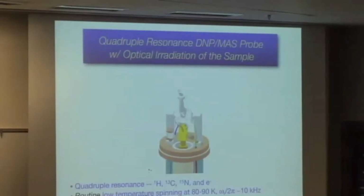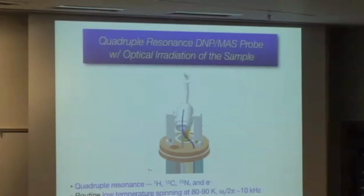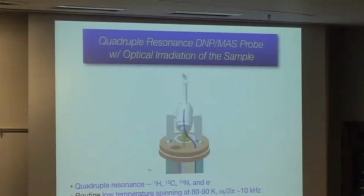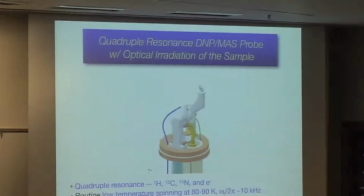And the reason it's kind of unique is because you have to eject the sample from 90 Kelvin, all right? Everybody knows you drop the sample in an NMR magnet and you blow it out with air. Well, here we have to do it at 90 Kelvin, which created a lot of interesting problems, I would say. So we also irradiate the sample for photochemical experiments with a laser right here. This is a 532 green laser going into it, all right? So that's the kind of probe that you have to deal with.